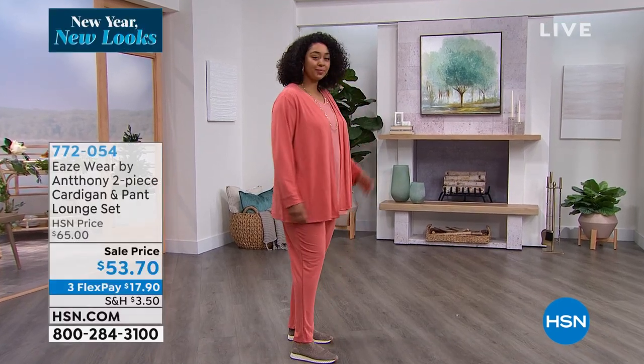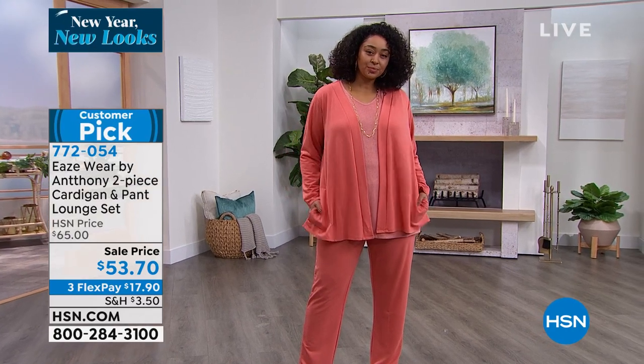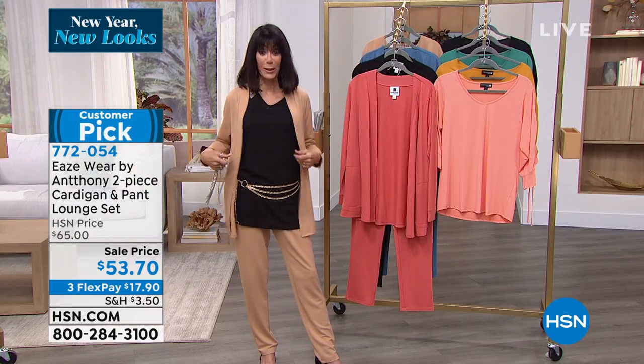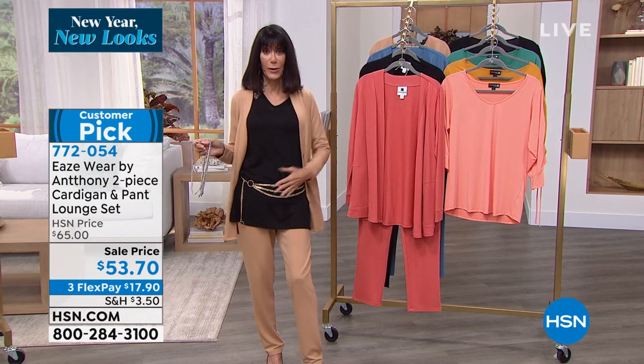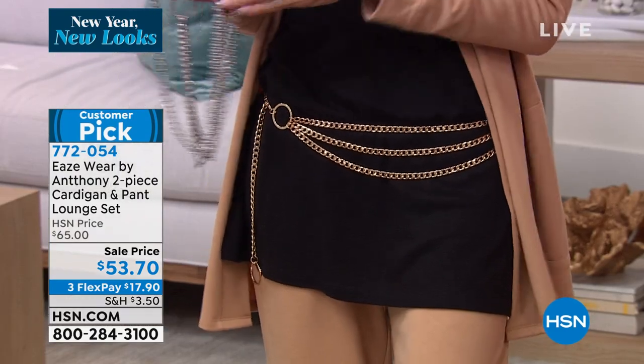Oh, and Antthony, I just found out, the champagne that I'm wearing is very, very limited. I have only like 300 left in the champagne. By the way, it's incredibly popular. Again, I'm wearing it with the belt. We gave everyone the number on the belt a little earlier. The belt is brand new and already has perfect 5-star reviews.